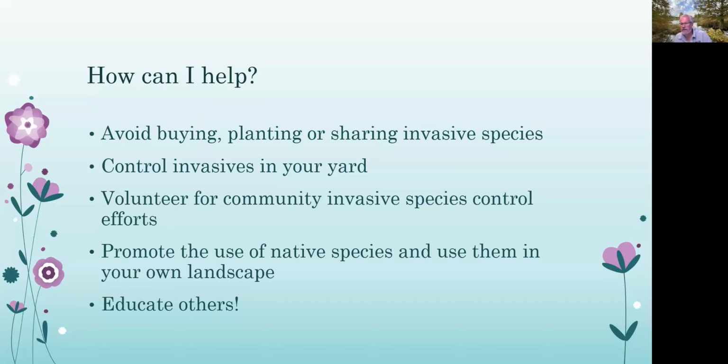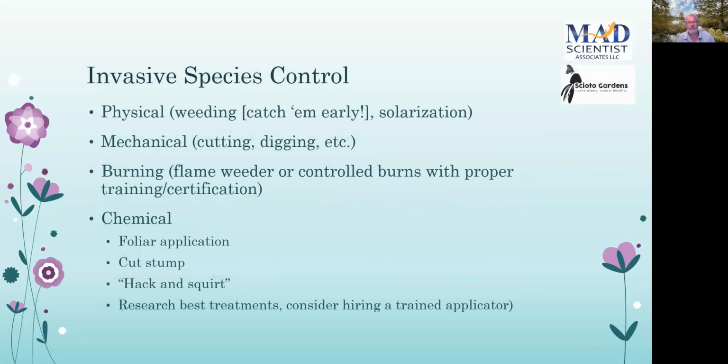Somebody asked if I give talks to HOA groups. I do periodically. One of the more recent ones was specific to a wetland related issue, but I do come in to talk to HOAs about invasive species and native plants and things like that. I think education is the key, and telling your neighbors why you're doing what you're doing. That's beneficial.